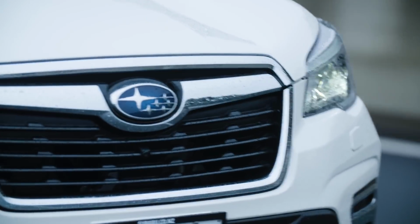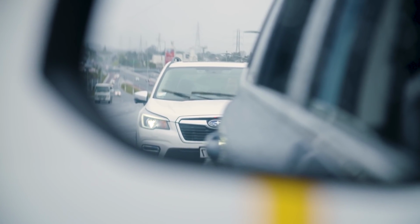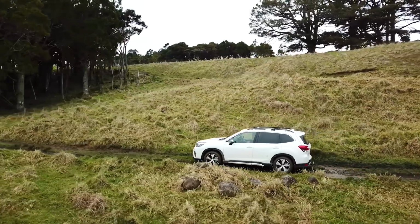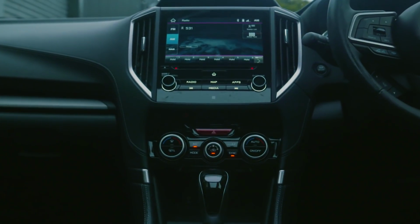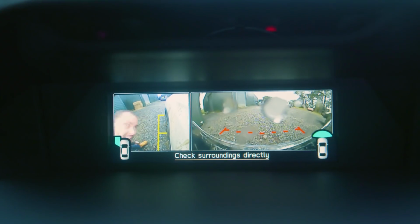So in 20 years, what's changed? Well, now it looks like a genuine SUV as opposed to a station wagon on stilts. And all the things that we loved about the Forester, well, they remain. So it's a full-time four-wheel drive, plenty of room for the kids, but the real focus of this car is safety. And I know that doesn't sound particularly exciting, but it is, because it's filled with autonomous driving features.